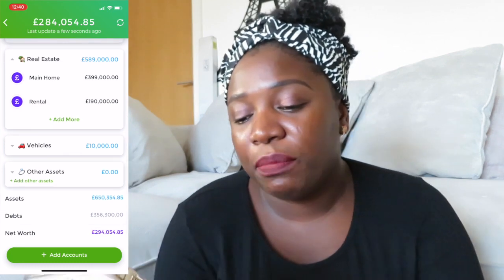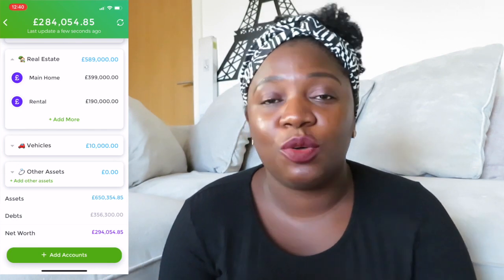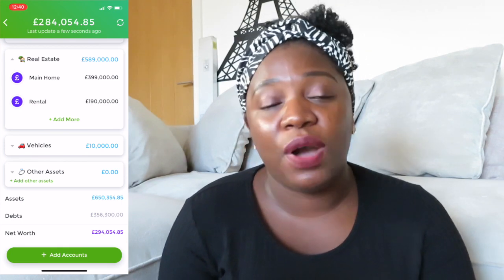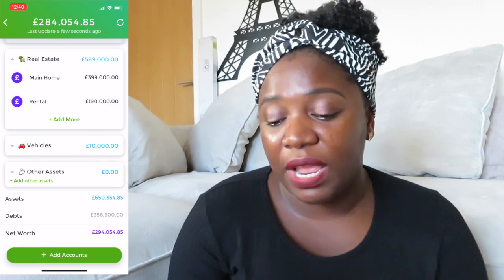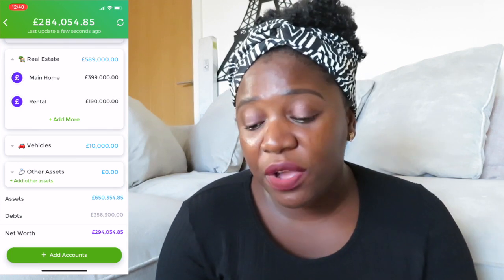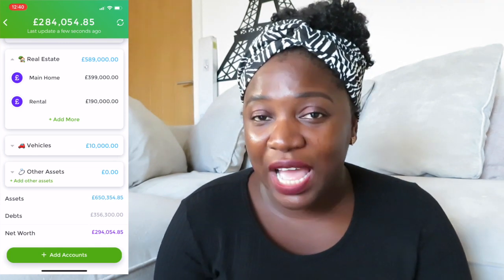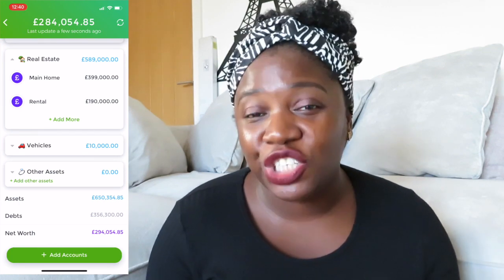So if we look at the bottom, it then gives you a clear view of what your assets are. So my assets are around 650,354 and 85 pence. My debts are 356,300. So my net worth is just under 300,000 pounds, and I would like to actually have a net worth of 300,000 before we go into the new year, but we shall see.